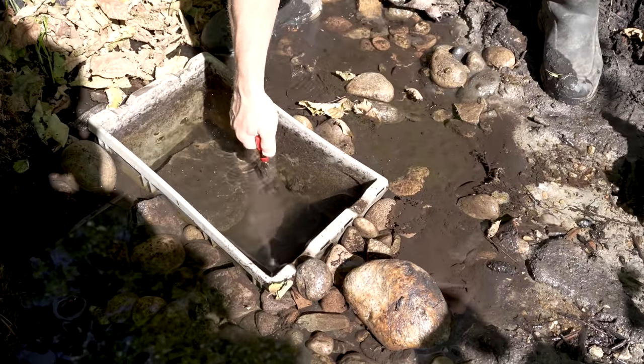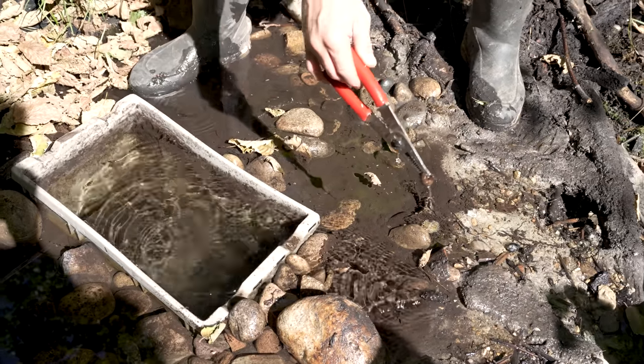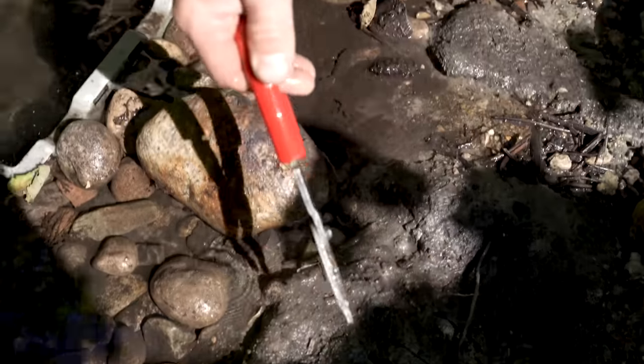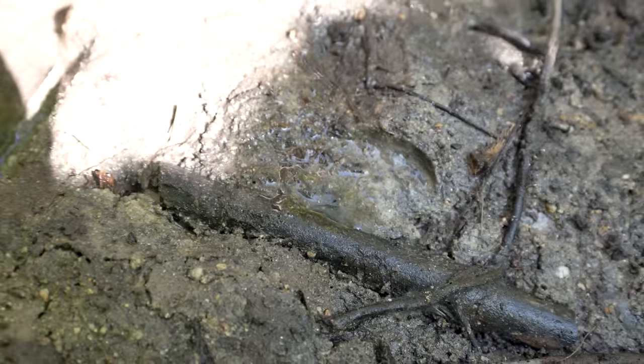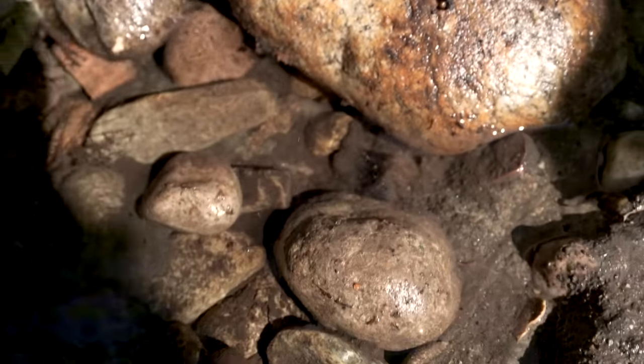I'm gonna freak out like a little baby girl. What is that? What is that? Let me see. A rock? So you can get some sunshine on it? Ew, that's in our water. That's in our water, Katie. Container.